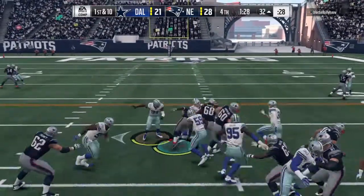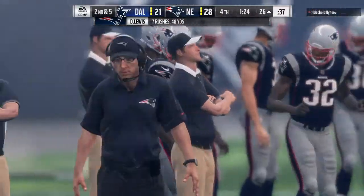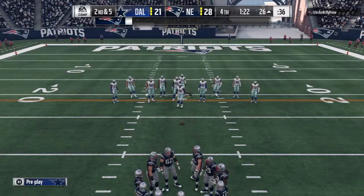Brady gives this one to Lewis, and he's able to push his way forward here for a good little gain. Give him 5 on the carry there, and it'll be second down.